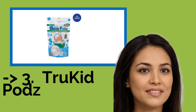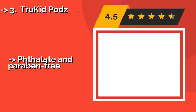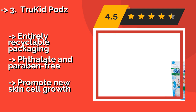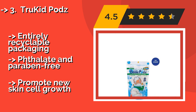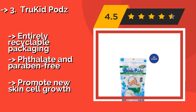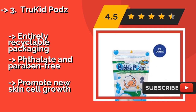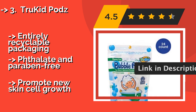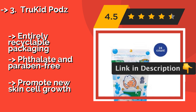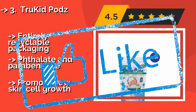True Kid Pods. It's tough to see little ones itching due to eczema, but you can alleviate their discomfort with the True Kid Pods. Approximately $18. Each pouch has been pre-measured, so you can ensure your child gets the perfect amount of healing ingredients with each use. Entirely recyclable packaging. Phthalate and paraben-free, and promotes new skin cell growth.